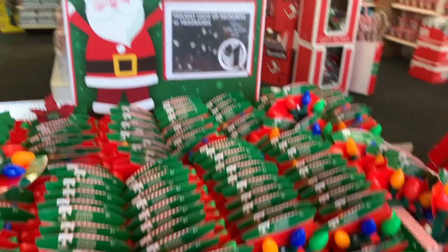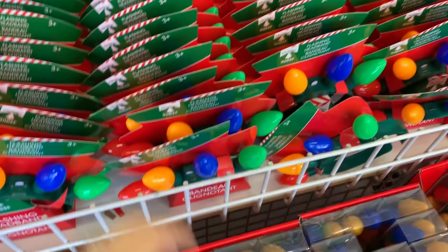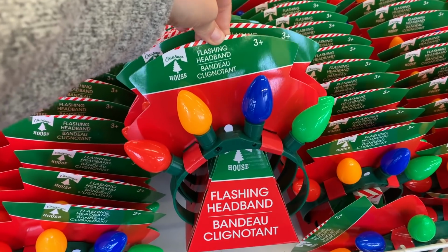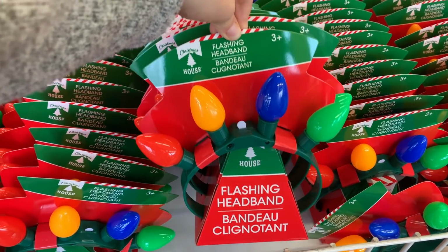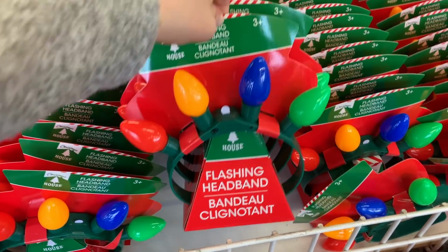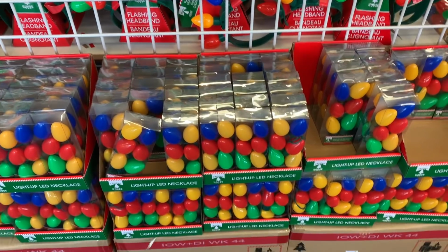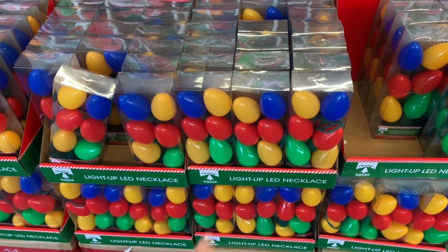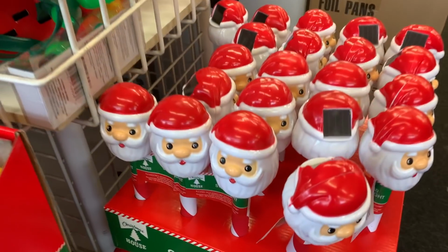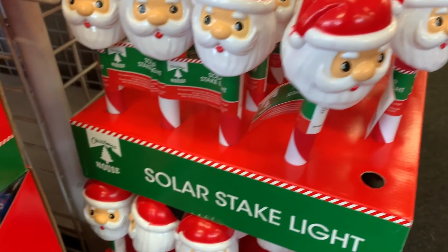Right when we first walk in, they have what they call their weekly wow. So $1 for these cute light up headbands. They are flashing headbands. Those are adorable. I don't know why they remind me of a reindeer, but it's probably because it looks like antlers. That would be super fun if you guys are doing some kind of Christmassy stuff. They also have light up necklaces down here. And they have these Santa solar stake lights that you could definitely put in your yard.